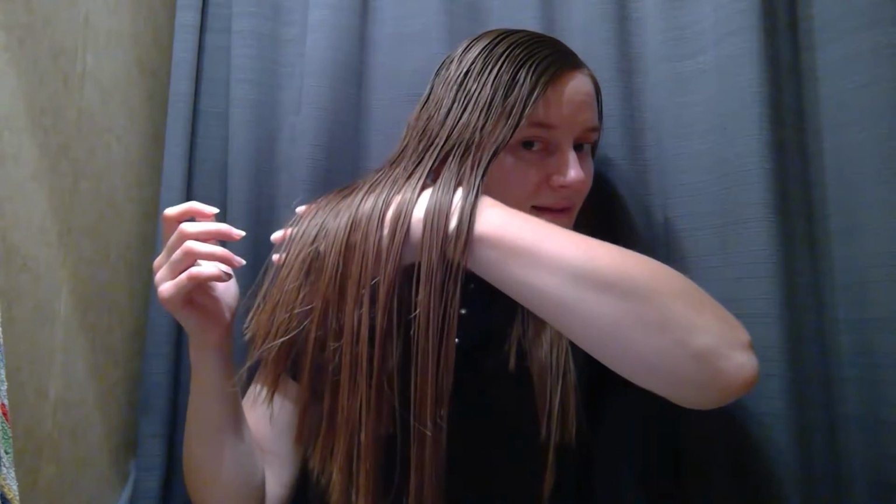Let's see if we can show it off here, but we have like these black streaks just going down, and it looks even worse on the inside. I think it looks darker on the inside than on the outside, but it's shiny and it's very smooth when I run my hands down my hair, but it's very dark and stringy looking.